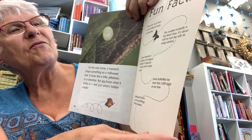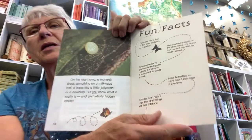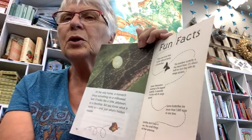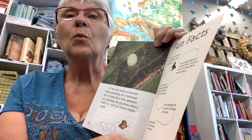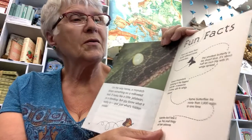There are more than 15,000 different kinds of butterflies. Unfortunately, the monarchs and other butterflies are endangered because of pesticides that people use on their crops and when you put weed killer on your yard, those kinds of things, that isn't good for butterflies.